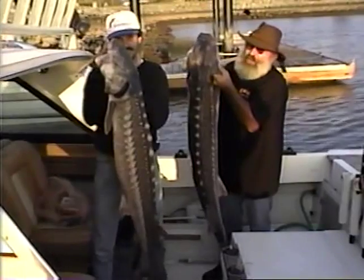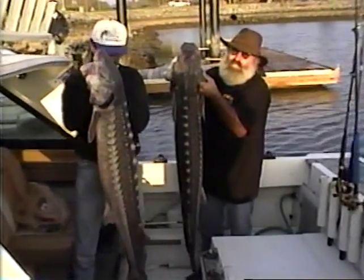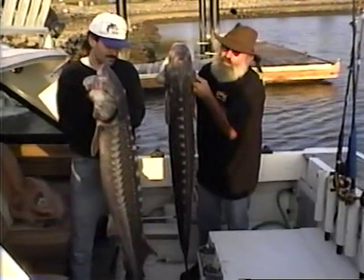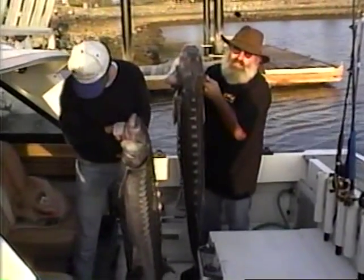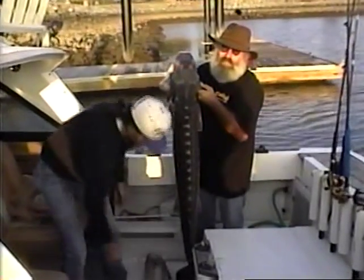I've been out sturgeon fishing twice, caught 8 shakers, and you've seen that show when we did the North Bay. This time we went out to the South Bay and we caught 2 keepers. So this is proof that there are sturgeon out there and they can be caught.